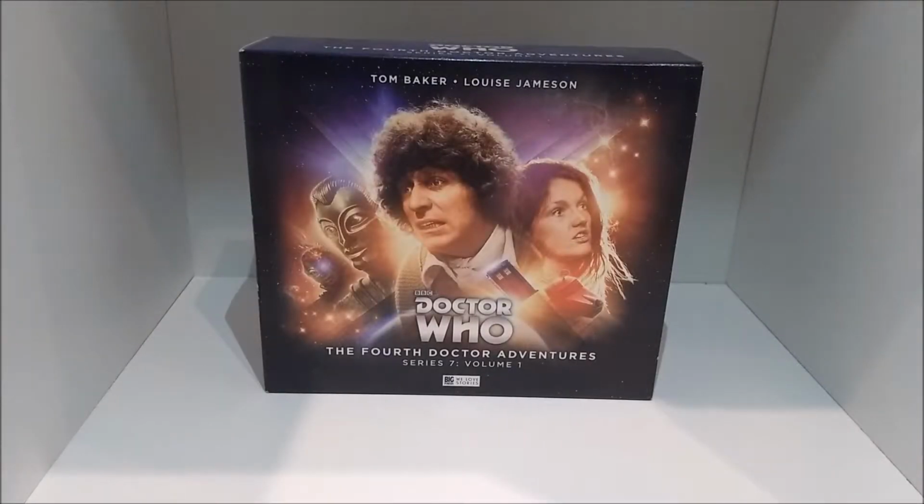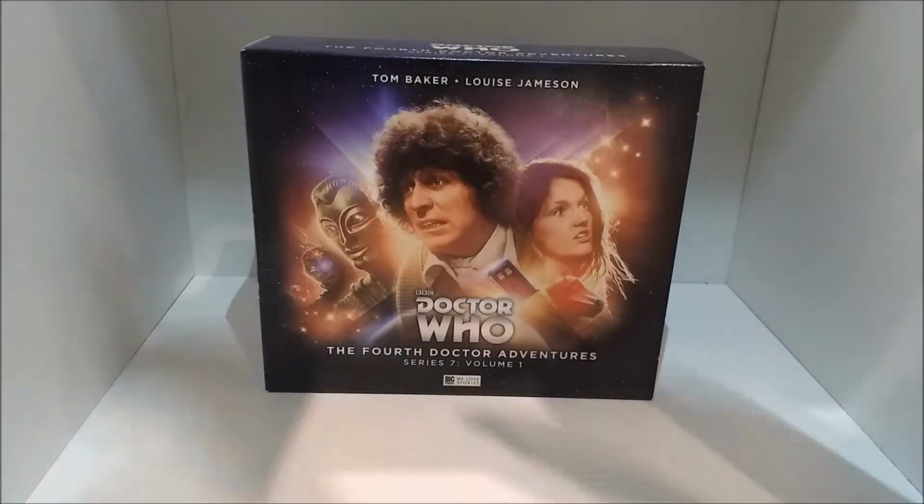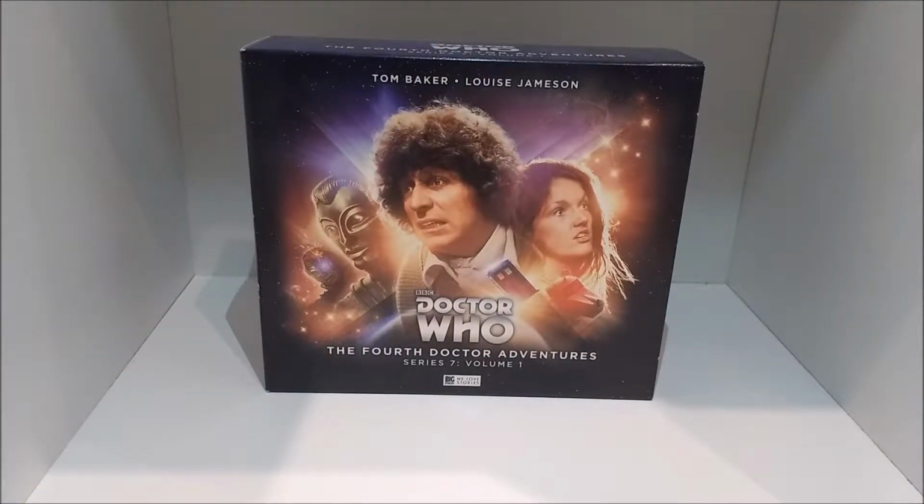So here we have the packaging. This comes in a small standard cardboard packaging that all the other box sets come in, unlike the nice collector's edition book that the 10th Doctor Adventures came in. So on the front you have the very nice artwork with the 4th Doctor Adventures Series 7 Volume 1. The artwork includes the Doctor, Tom Baker, Louise Jameson as Leela, you have K9 on there, the TARDIS, and a couple of the Voc robots, including the Super Voc.